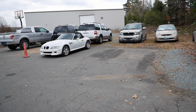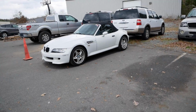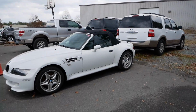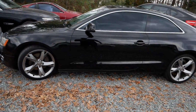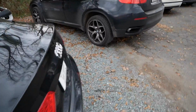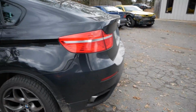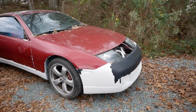All right, everyone, so as you can see, I'm over here at the shop. They got some pretty cool cars out here. Got a Z over here, another 1 Series. There's actually an Audi over here. Not sure what that's here for, but you never know. It's an X6, big body 7 Series. They actually have this out here.